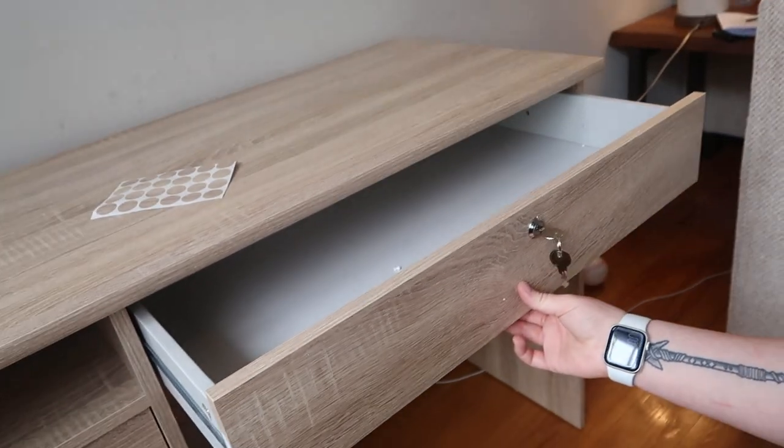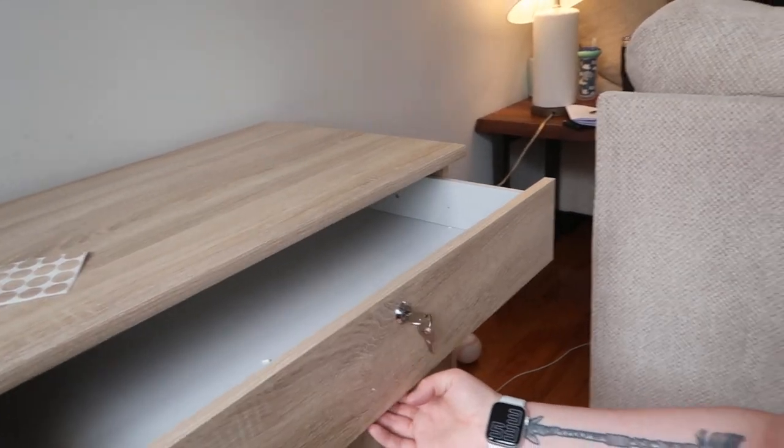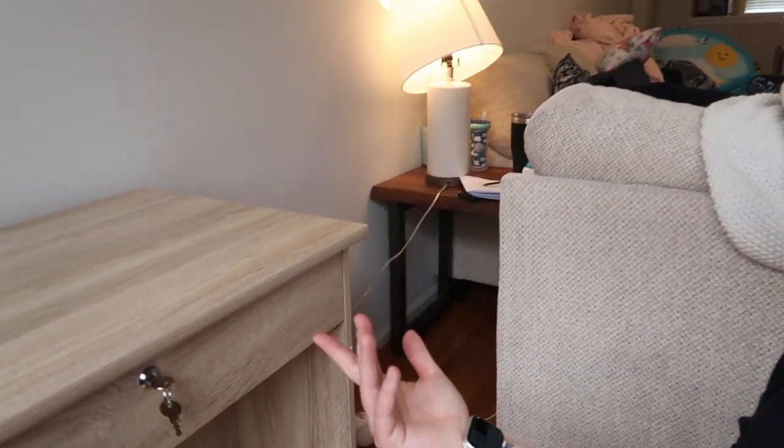I'm disappointed. So I'm not even going to bother filling it. Look, this doesn't even come all the way out. Like, what's the point of that? There's a whole half the drawer that's missing. Totally disappointed. Should have just bought the IKEA desk that I wanted instead of being cheap.